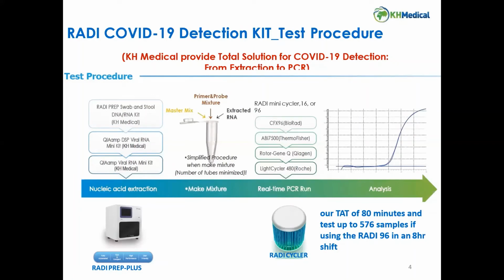And after you've extracted your good quality RNA, you use our kit, which basically has the master mix, the prime and probe mix, and you combine it with the extracted RNA, and you can use it to do RT-PCR using the radicycler. There are 3 radicyclers produced by KH. We have the mini cycler, which is able to do 8 tests in 80 minutes, or the 16 well, and the 96 well, which is a high throughput machine.